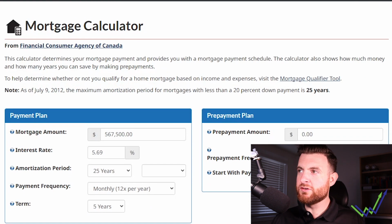And what you're going to do when you're taking a look at your own example is take a look at what kind of mortgage size you're going to ask the bank for. Getting approval is a completely different story. This is what you're doing in terms of your research beforehand. So we saw that 650,000 was the average home price. Putting about 5% down leaves us with about 567,000.